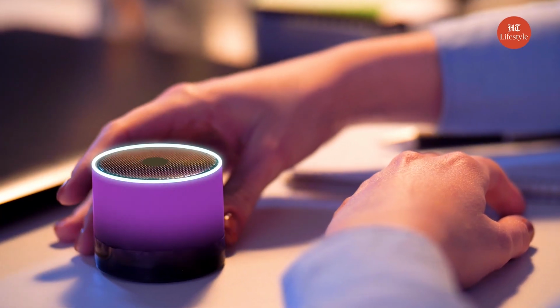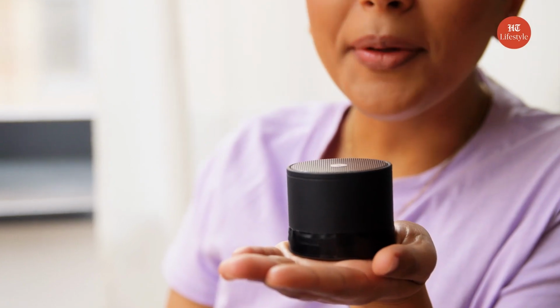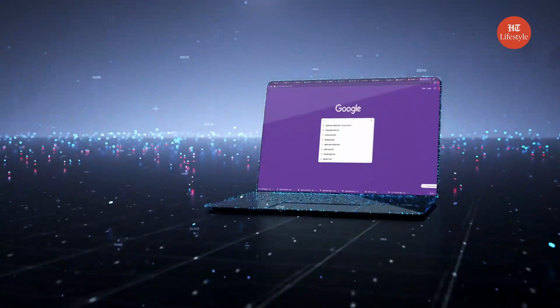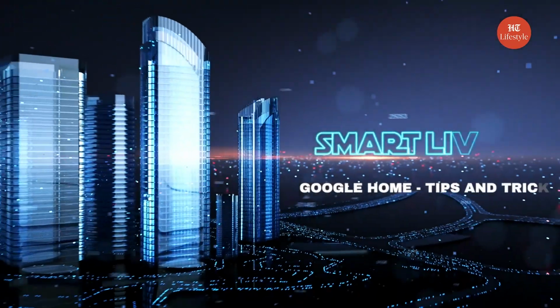Google Home devices also have integrated support for home automation. It enables users to control smart home appliances with their voice command. Although it comes with great services, correctly using them is very important. Here are some tips and tricks to use Google Home to experience the best out of it. Google Home Tips and Tricks.